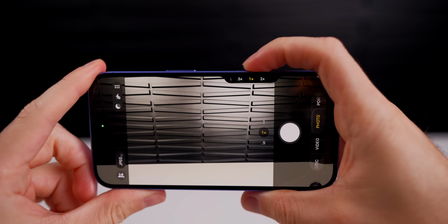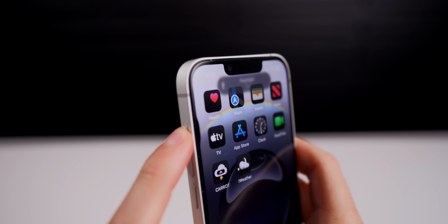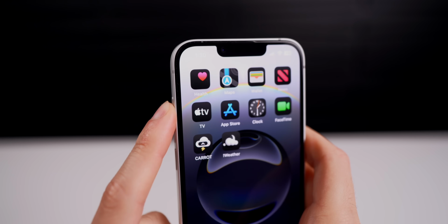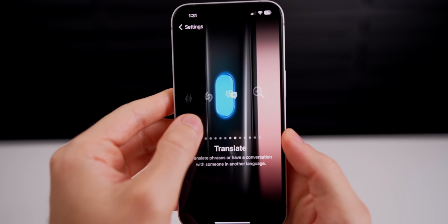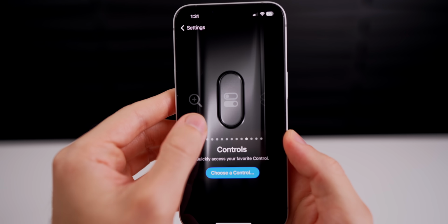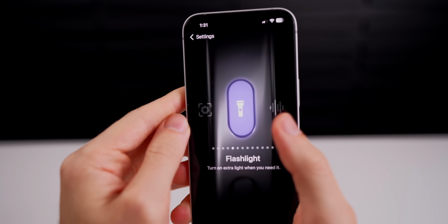Anyways, as we're looking around this device, the only button that's missing compared to the regular 16 is the camera control button. And thank goodness that's the one that's missing and not the action button, because I use the action button multiple times a day, every single day, at night for a flashlight, during the day to do voice memos, or quickly put a reminder in my phone. I just use it for so many different scenarios. And of course, that is something I cannot live without. So I'm glad that the 16e has that.